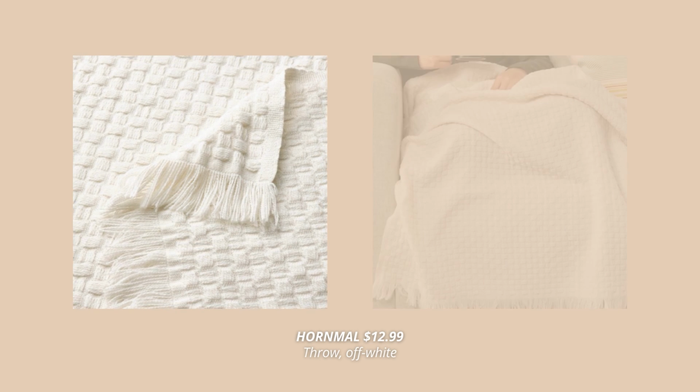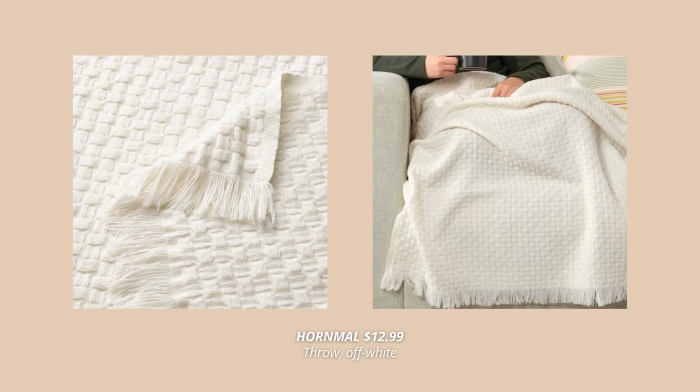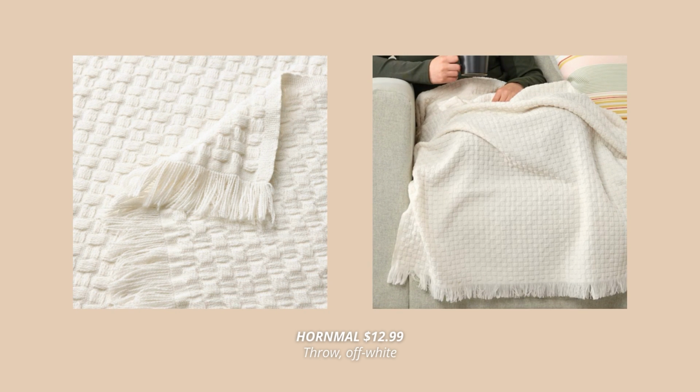Another new sustainable product is this basket weave throw. This one's made with yarn from recycled polyester, and even though it's lightweight, you can tell it's really warm. It comes in 3 different colors for $12.99.